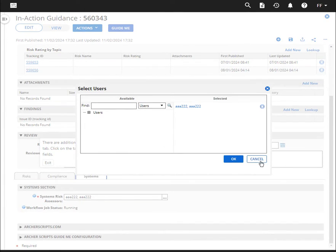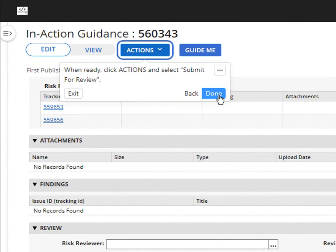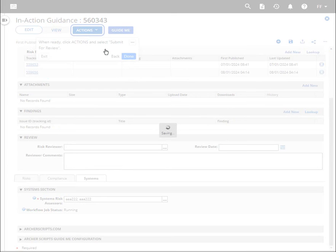In its final steps, it draws attention to the Advanced Workflow button, guiding users to submit their request for review, a crucial step often overlooked by new users, potentially delaying processes. Notice how the instructions are specifically tailored to the submitter's perspective at this stage. Now, let me submit this request for review.